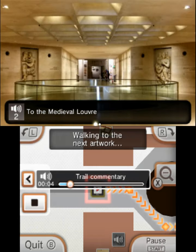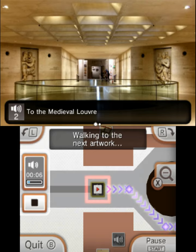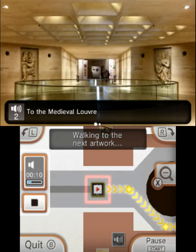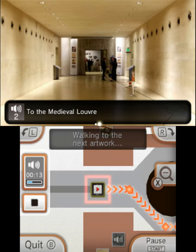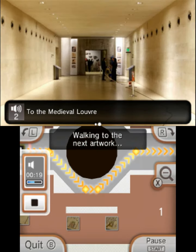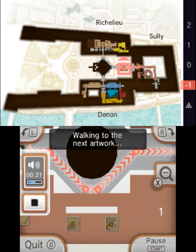Carry on straight ahead now and go round the circular balustrade you can see in front of you. You can go round to the left or the right. It's up to you. Then continue straight on. During this tour, you'll be learning about the history of a number of the museum's key works. Some of these, such as the Venus de Milo, the Victory of Samothrace, and of course the Mona Lisa, are world famous.